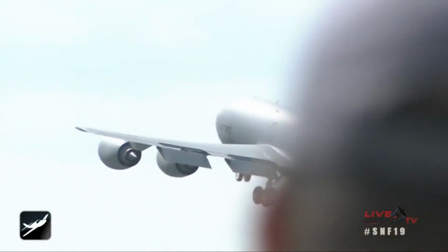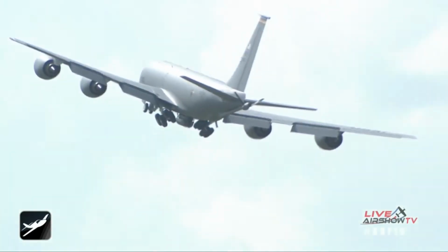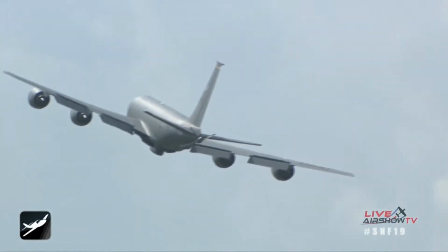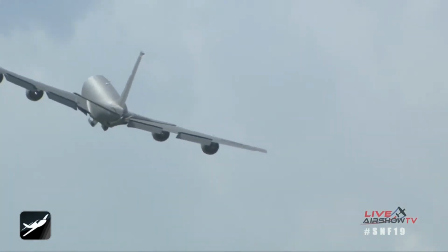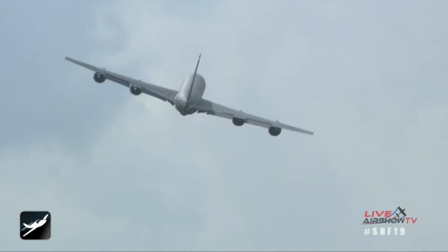There you go, ladies and gentlemen. The KC-135 and Altus Air Force Base. Give these guys a great big round of applause when they come in. And we're going to go to our friends in the Bahamas.